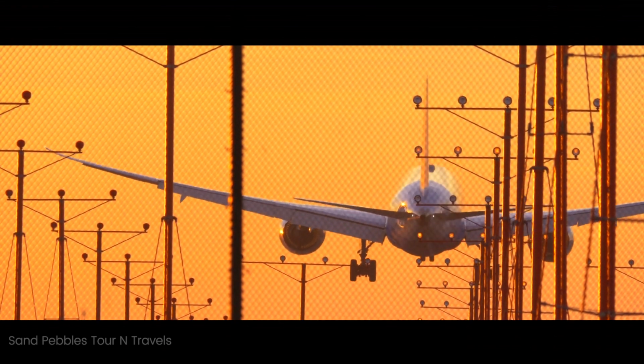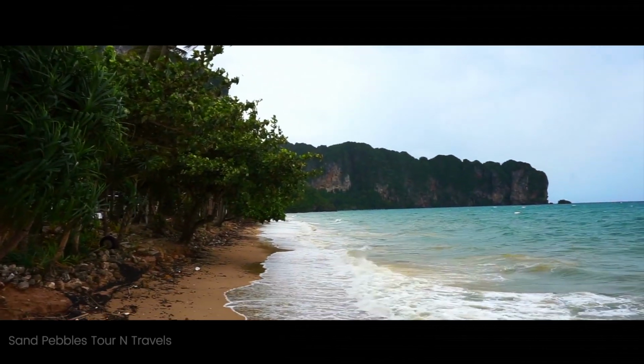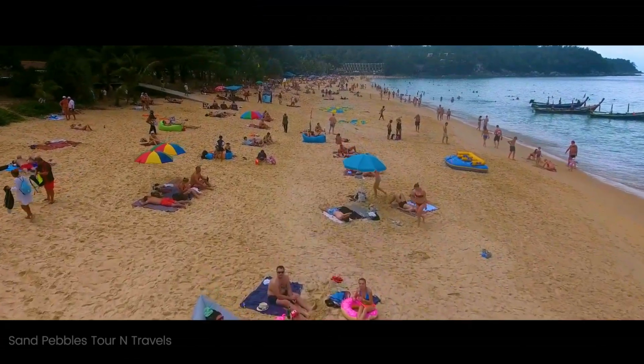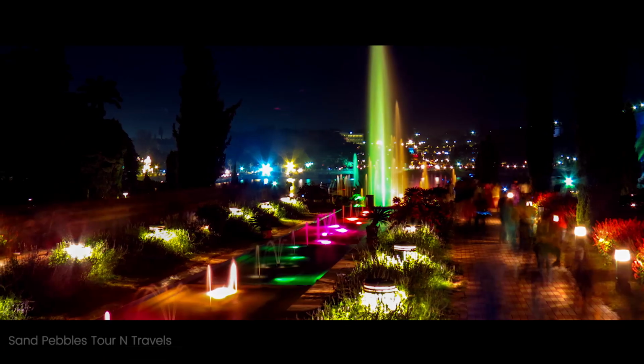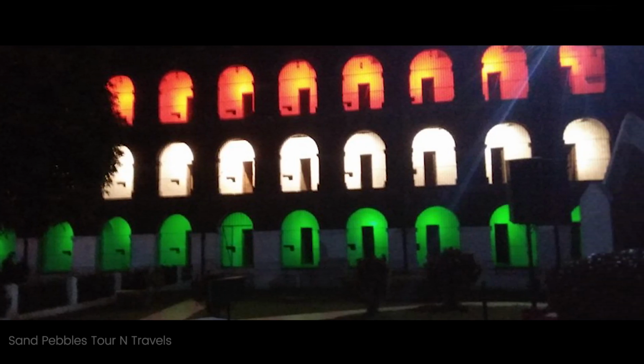Arrive at Port Blair and check in at the hotel. And after freshening up, start the sightseeing with Anthropological Museum and then proceed to Corbin's Cove Beach. In the evening, you'll enjoy the light and sound show at Cellular Jail.